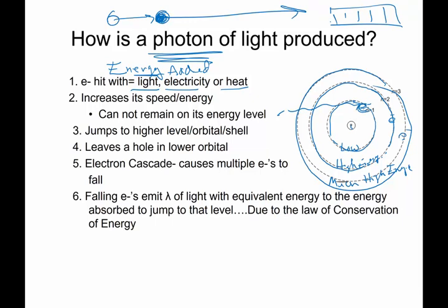Well, this electron, when it gets hit with a photon of light or some electricity, which just means an electron in motion, or you get it really, really hot, this guy absorbs some of that energy. If you're going to be on this energy level, you can only have a certain amount of energy. So if we add energy to this electron, it can't hang out there anymore. So what it does is it jumps, and it jumps to the next energy level that it has enough speed and energy to hang out on.